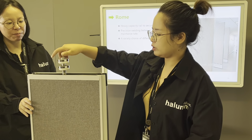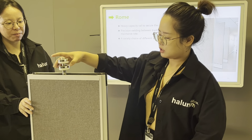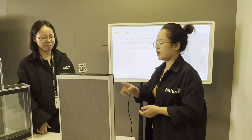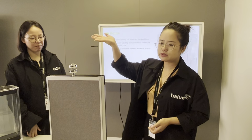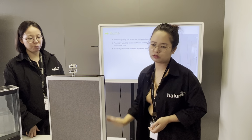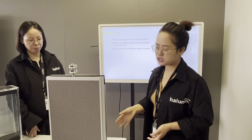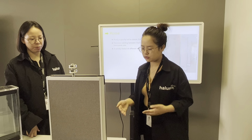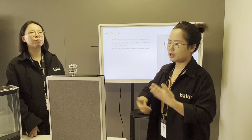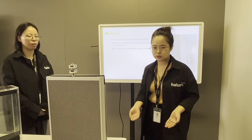So you can see its wheels. In each part, they will have 1 or 2 wheels, and it's only hung on the ceiling. I mean, there's only a track on the ceiling. There's no track on the floor. So this kind of wall is mostly used in big meeting rooms or banquet halls in hotels.